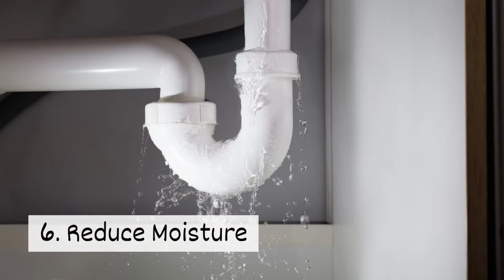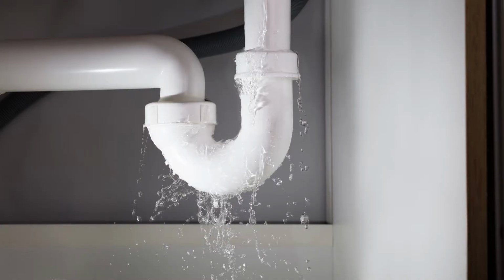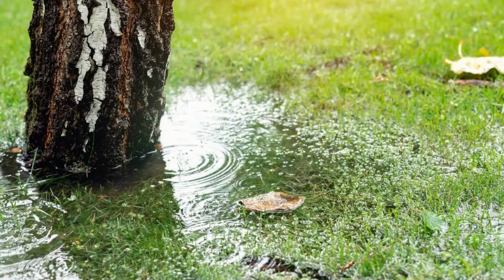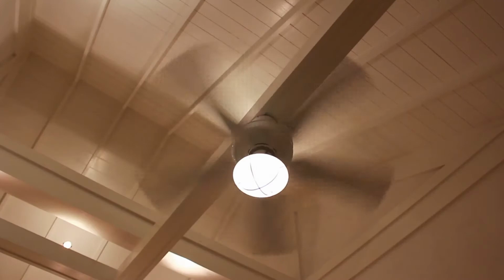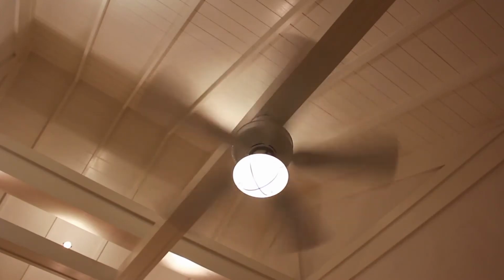6. Reduce moisture. Fix leaks and eliminate standing water to help keep pests away. Dehumidifiers and fans can help reduce moisture buildup in damp rooms.